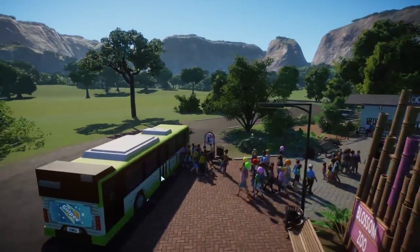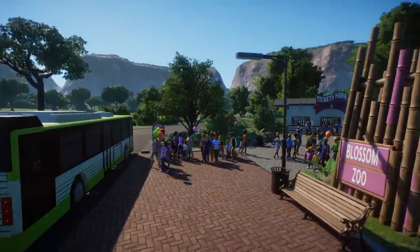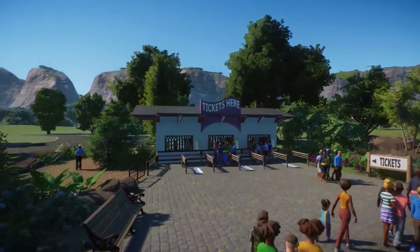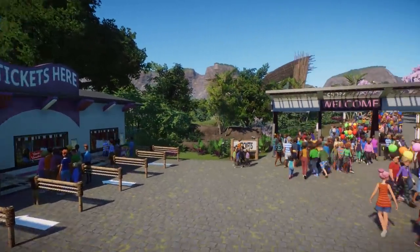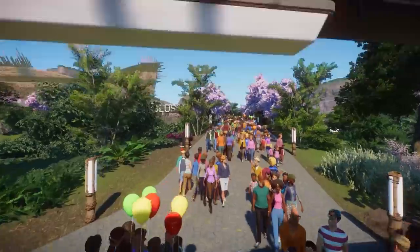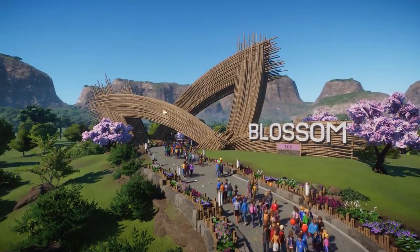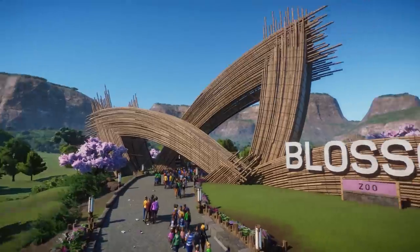I do really love that you built this bus, and that is basically where the guests come from. I love that. It's just the small little details, but that's just so cool. And I love this around the tree. I really do like that with the bamboo. So we have this little ticket booth here, so the guests can buy their tickets, and then they go through this archway to the zoo, Blossom Zoo. So I'm very, very excited for this one. Oh my god, I really, really love this archway, or whatever we're gonna call it. It's just so amazing.